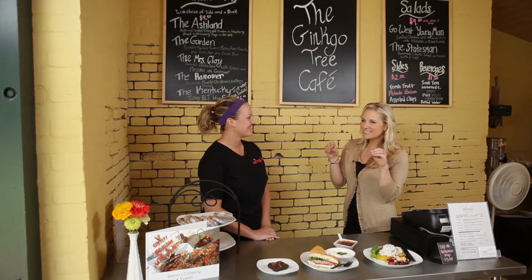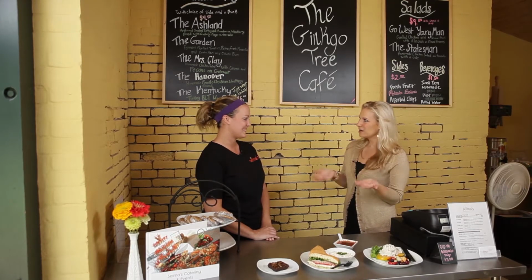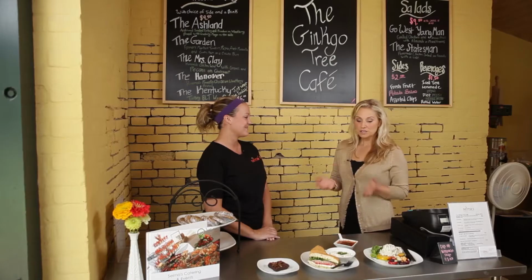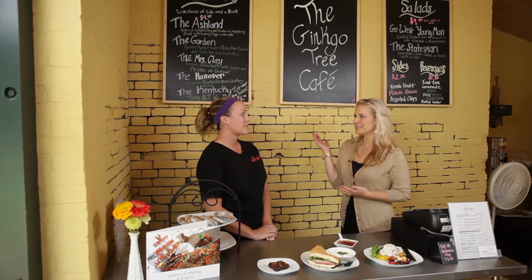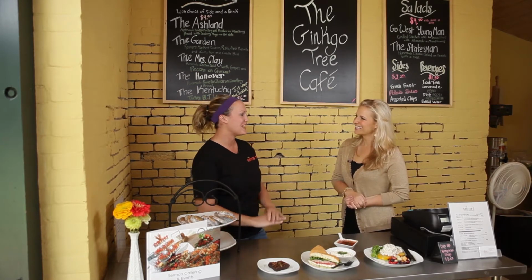She's the manager at the Ginkgo Tree Cafe, and what a cute cafe this is. I love all these little groups of women out here with their ladies' lunches, and I see some gentlemen out here too, and what a perfect spot to have lunch. It is. It's beautiful out here. Really is. Well, and you guys have a lot of interesting food items. I love the names, first of all. You've got like the Mrs. Clay and the Hanover. We tried to stick with the Ashland theme.